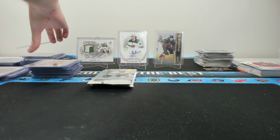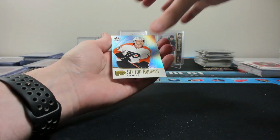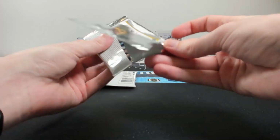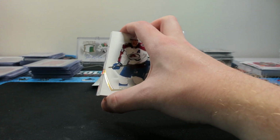Definitely our best box. Three autos with, like, arguably our best Future Watch. Byfield for the Kings and Cam York for the Flyers. Our best probably limited red, and I'd say our biggest name auto. I'd say Mark Stone's bigger than Pavelski. Yeah.